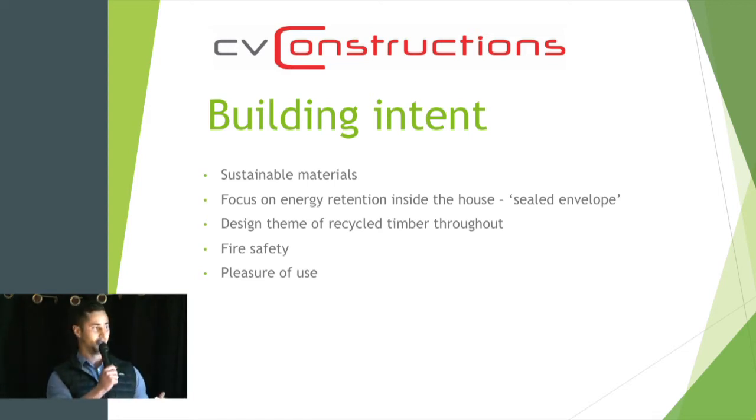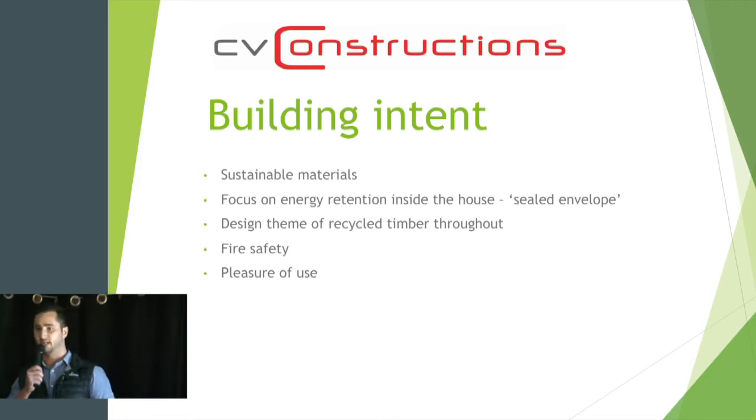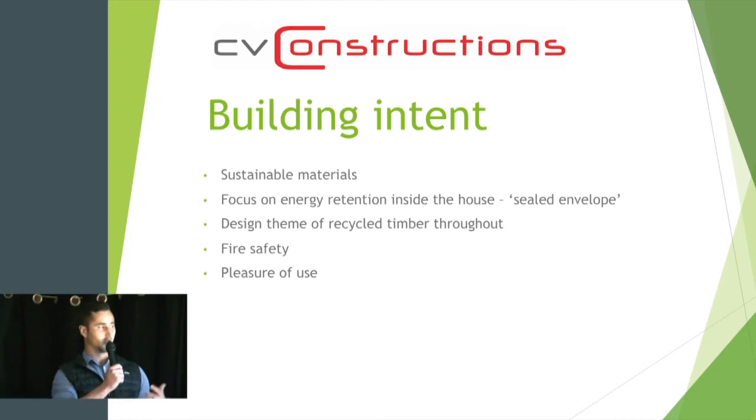The design theme, he's got a lot of recycled timber throughout. We've sourced that from dismantled jetties, roads, bridges. And so I'll show you a couple of slides of those. Fire safety is a big one because Ash Wednesday literally came through the block where the house is, and obviously the pleasure of use of the space.